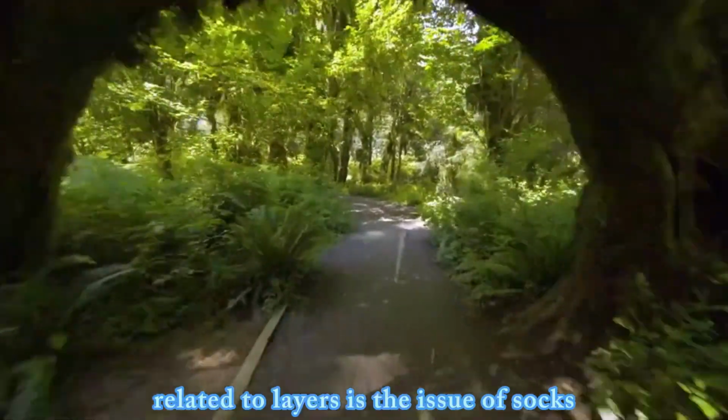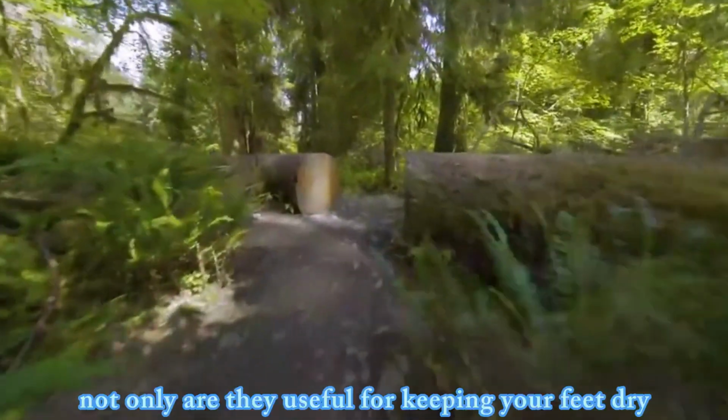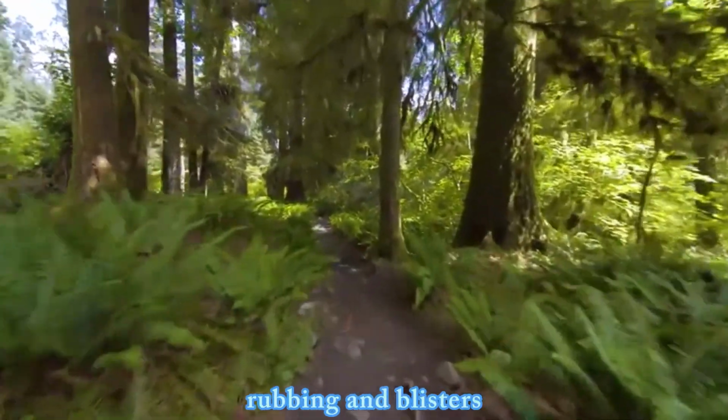Related to layers is the issue of socks. Always make sure you pack extra pairs. Not only are they useful for keeping your feet dry, but they also protect your feet from rubbing and blisters.